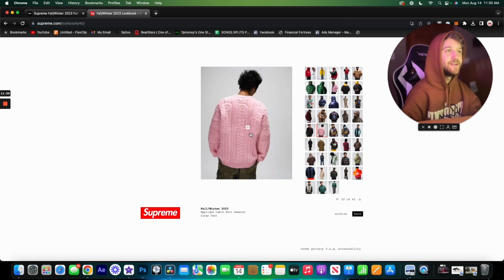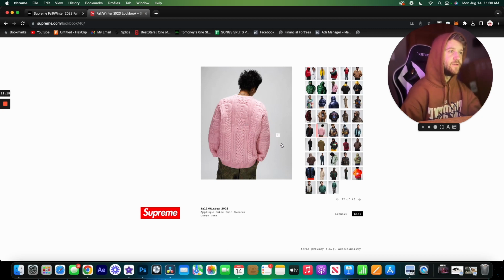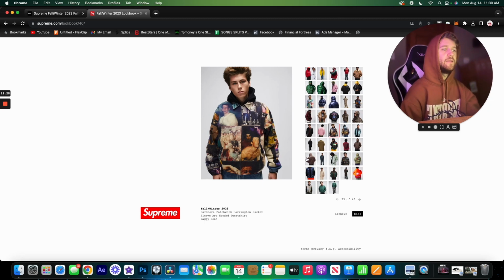I love this sweater, think it's super sick. I'm a sucker for cable knits, and even if this didn't have the branding on it, I think I would really like it, but I love how the branding was worked into there, the established in 1994. Super fire. Then we have some camo cargo pants there down below. Here we have the hardcore patchwork Harrington jacket.